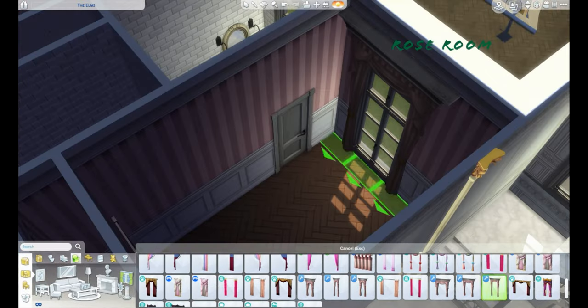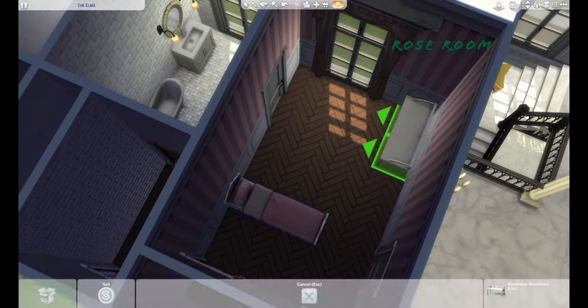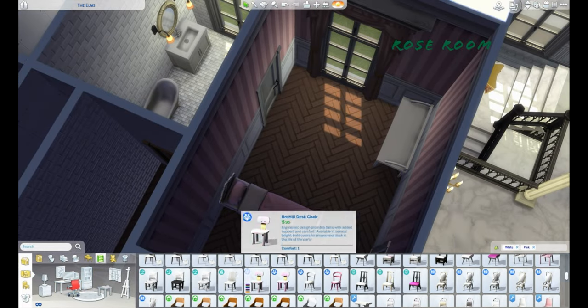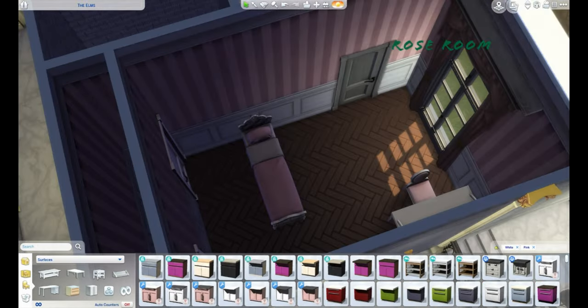The first room we're going to start with is a guest room right off the top of the stairs, the Rose Room. Now, in the Rose Room, all of the woodwork is painted kind of a creamy white, but everything else is pink.